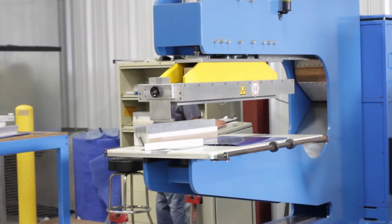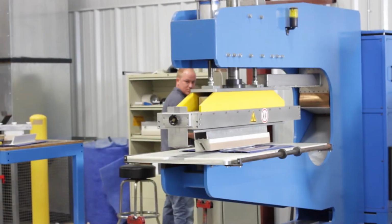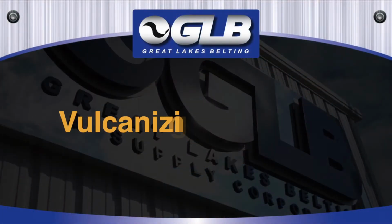Great Lakes Belting's high-frequency machine welds profiles using an electrical resistance method. The results are similar to those we obtain from the cleat and V-guide machine. The difference is that we can install thinner profiles. That's a real advantage when smaller pulleys are required.